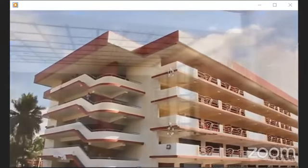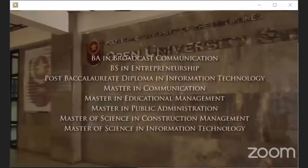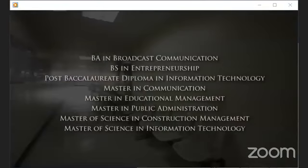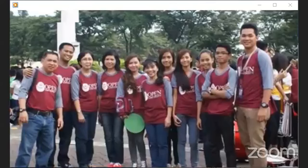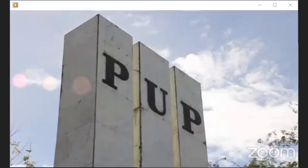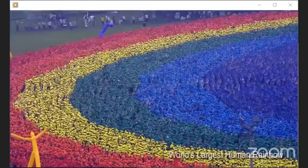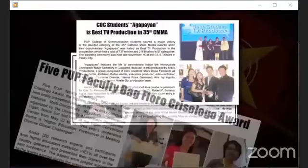PUP further strengthens its open university system through expanded tertiary education equivalency and accreditation program and the non-traditional system program. It caters to borderless educational system that aims to reach many learners as possible. For more than a century of existence, countless outstanding achievements have raised PUP to the level of a national comprehensive university.